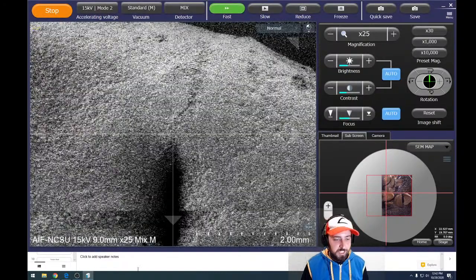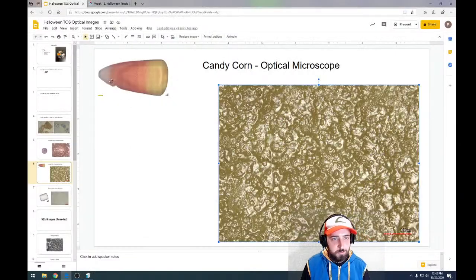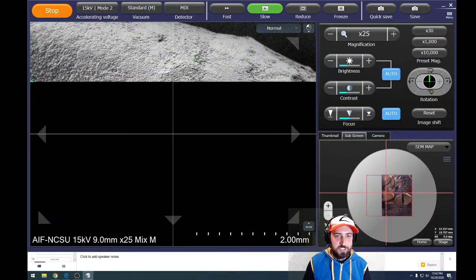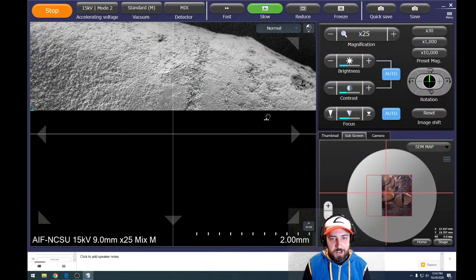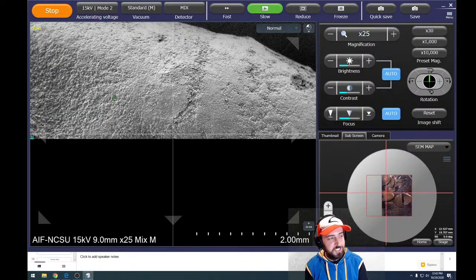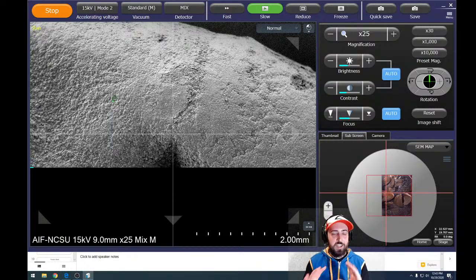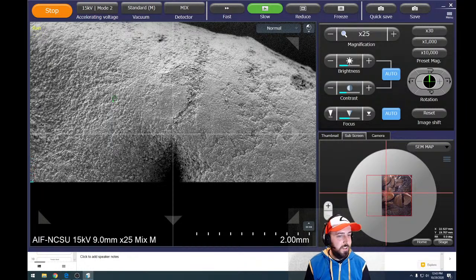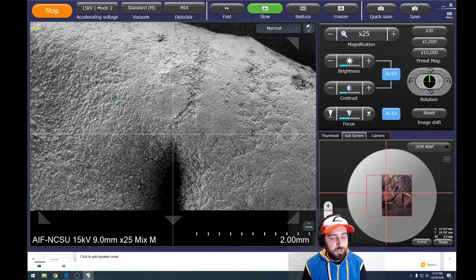So now what I'm looking at, and I'll press slow, is the area between the white and the orange layer. So this line right here, on the right we have white, and on the left side we have orange. Of course, we don't see color. Electrons don't have color. We see color because of a difference in light, which has a difference in wavelength. But electrons don't have differences in wavelength, so it's all black and white, or grayscale.